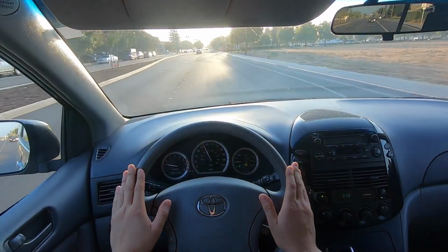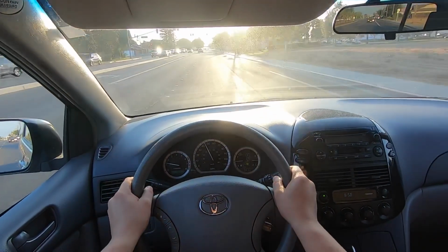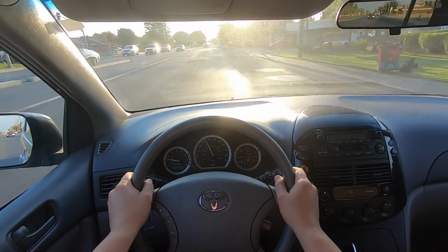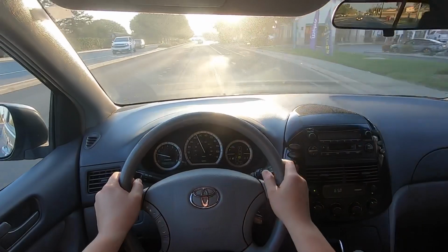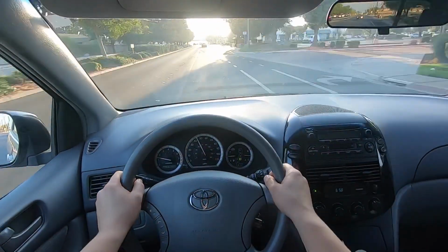This is how you buy vehicles online. And it's available for sale right now at Teal's Auto Sales. We've just done the motor oil, the transmission oil to it. It's got brand new tires on it. I believe we did the rear drum brakes on it as well.